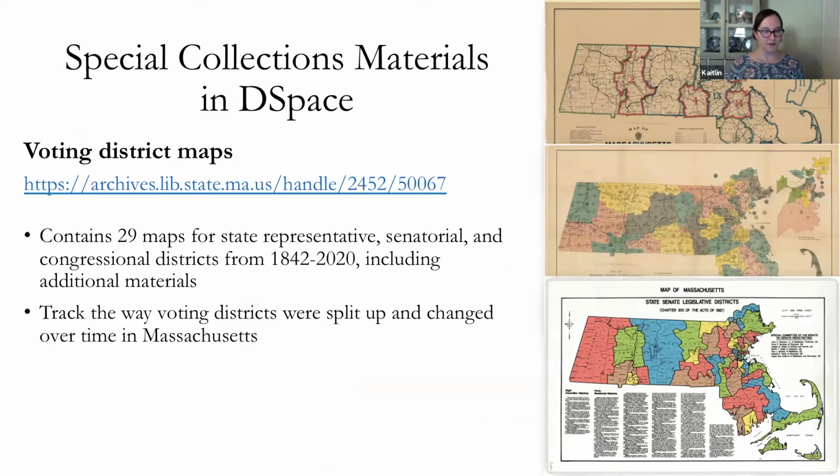Voting district maps. This is a common question that we get from researchers trying to understand how Massachusetts was split up during a particular time period. The collection contains 29 maps for state representative, senatorial, and congressional districts from 1842 to 2020.